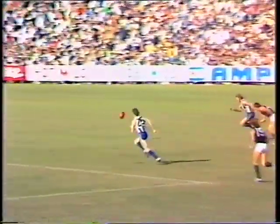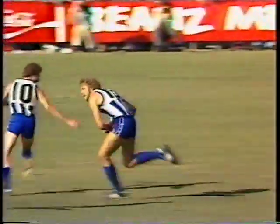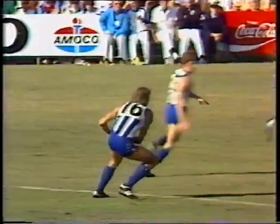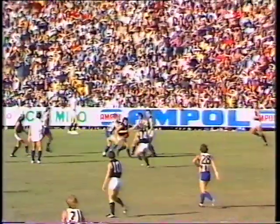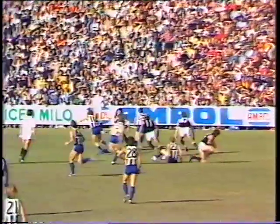Towards half forward, Perovic and McCann. McCann picks it up well, looks for someone to give it to, decides to kick it himself. Kicks it short. Francis is bundled out of the way. Out comes Armstrong. Reeves to Boyce. Boyce in towards full forward. Knocked away.